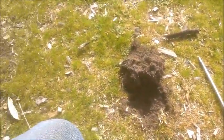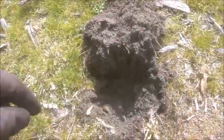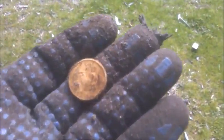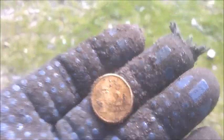Oh well, we're spoiled today. There's the hole I just dug with the coin spill. The little coin spill, only a foot away. Picked up another signal. And we are spoiled today, guys. Look at that. Another $2. Oh yeah. Mate.